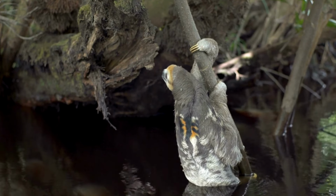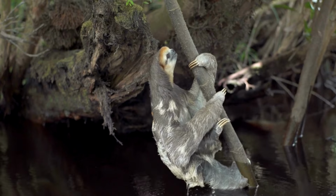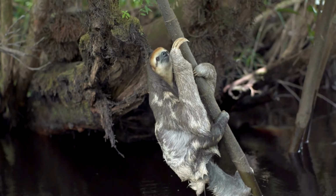Whether seeking adventure, cultural immersion, or simply a deeper connection with the natural world, the Amazon rainforest promises an unforgettable travel experience.